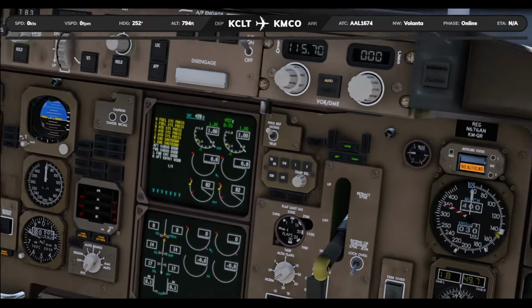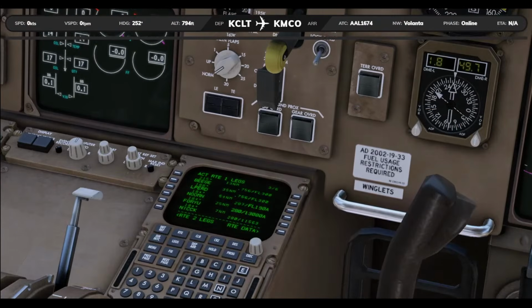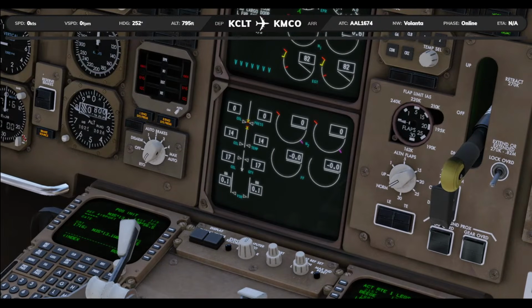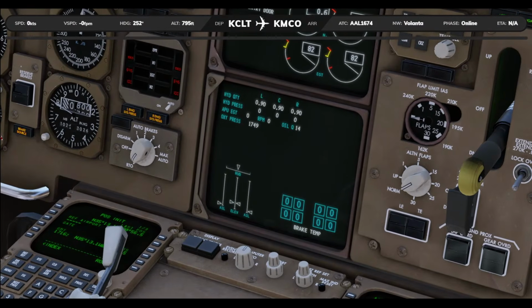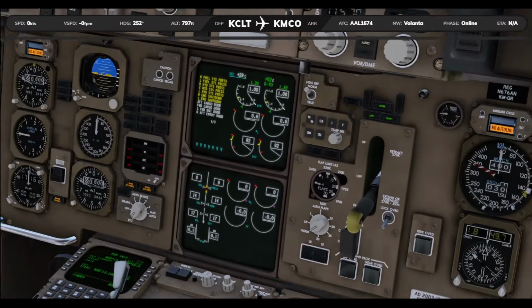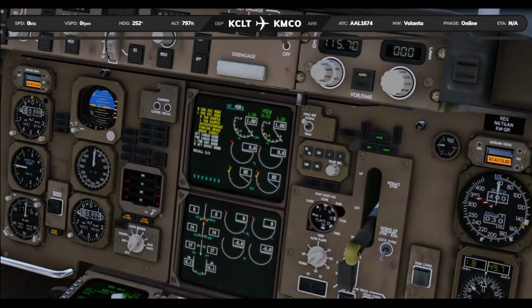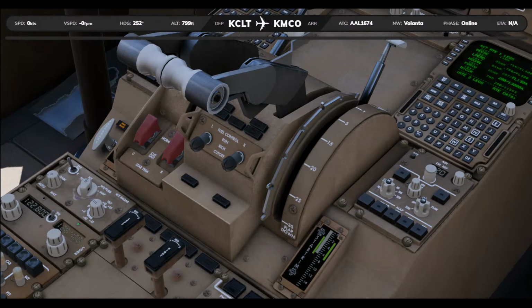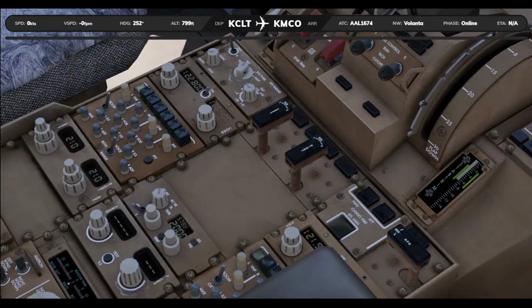Let's see, heading reference switch is norm. Ground proximity override switches are off. ICAS has been checked. Essentially, oil quantity, hydraulic quantity, oxygen pressure, and no status messages on here. Parking brake is set. We're looking for the light here, and there's the indication. Thrust levers are closed. Fuel control switches are cut off. I'll make note that radios and transponder are not set because I did not get our clearance. Stand by one.